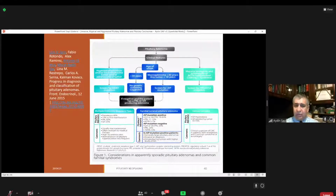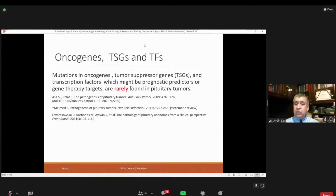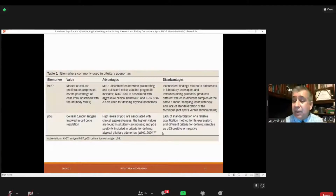Now, again, I'm not going into details. What about the use of oncogenes, tumor suppressor genes, and transcription factors? There is a correlation between the ability to detect the transcription factors and tumor suppressor genes, such as P53, which more or less has an impact in determining the behavior of these tumors. So what we basically need is further investigation of new oncogenes, tumor suppressor genes, proteins, and the transcription factors described in the 2017 classification.